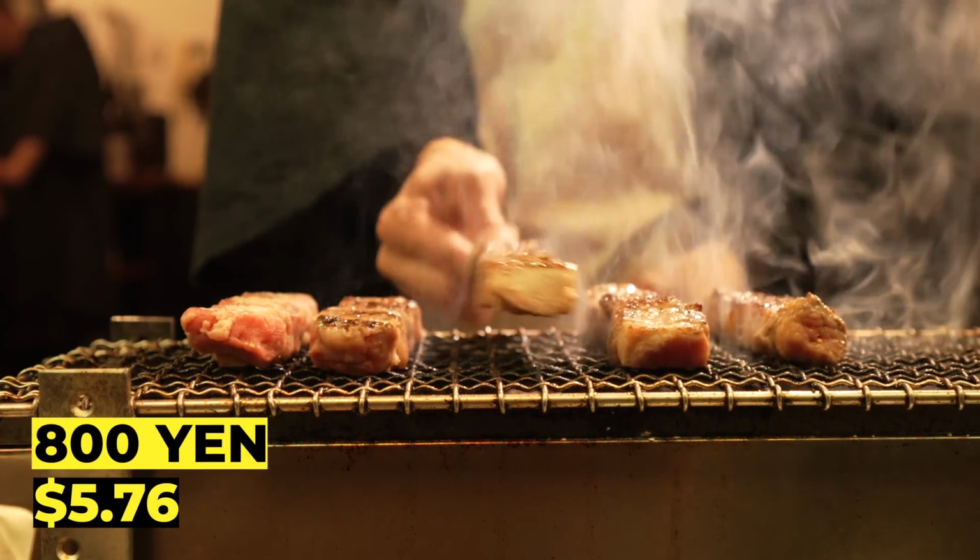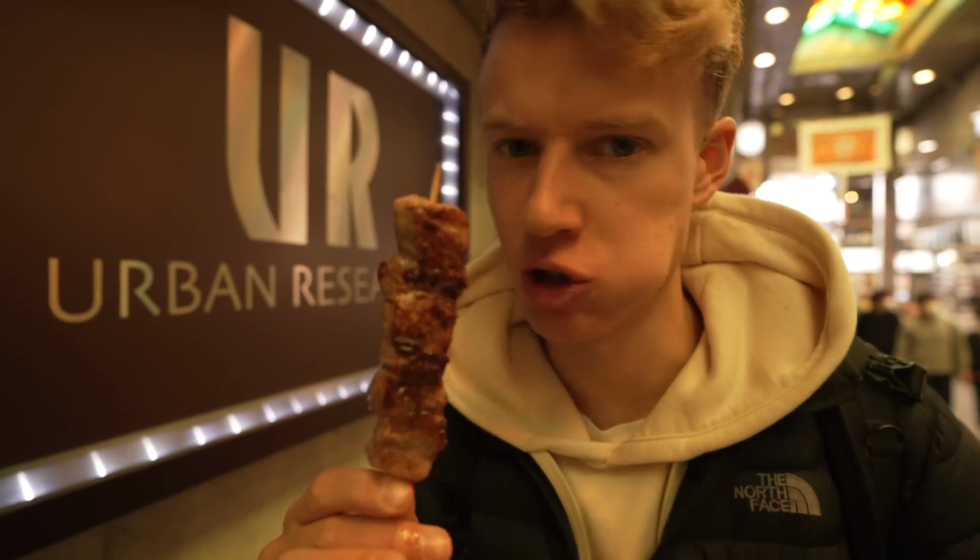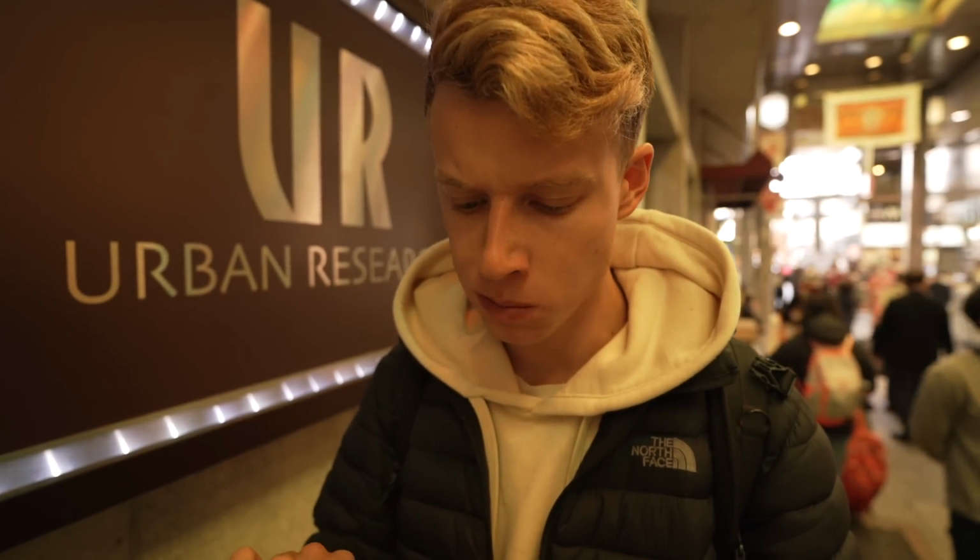So here we got a beef stick. This was 800 yen, so £5. Here we go. This is the best thing I've tasted here. Really? Chewy though, very chewy. I'm still chewing, guys. Maybe it's a really fatty bit, but it's very chewy. Honestly, guys, that beef was so chewy. It tasted really good, but then the fatty bits, I didn't really like, to be honest.